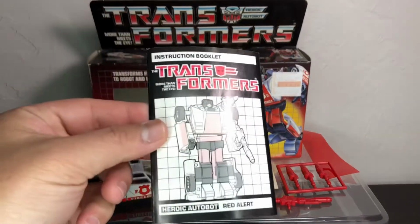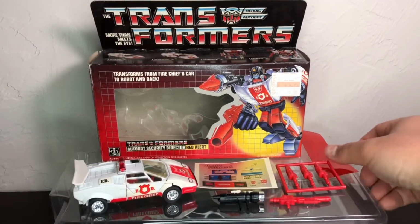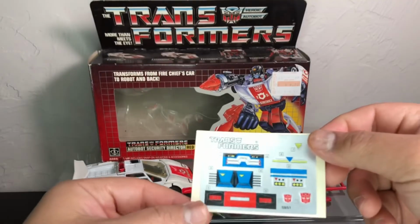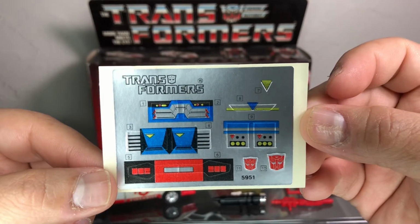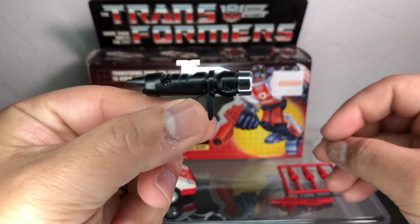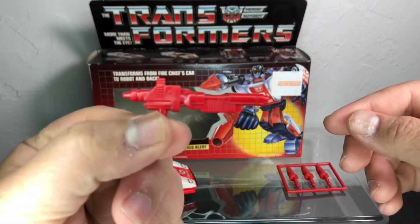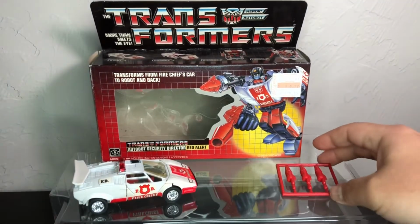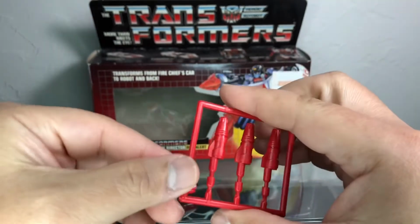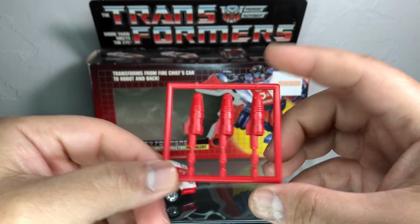It has the instruction booklet, which I have not had a chance to look at yet. It has, of course, the red decoder strip, which we'll take a look at his stats here soon. This is really cool. This is the unused sticker sheet for Red Alert, so stickers have never been applied. Here is his shoulder rocket launcher. Pretty cool. Here, of course, is his weapon. And this is really cool. These are the three missiles for his shoulder rocket launcher, and of course, as you can see, never been removed, never been played with. So that was very cool and a big selling point for me.